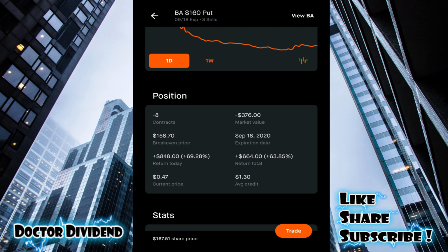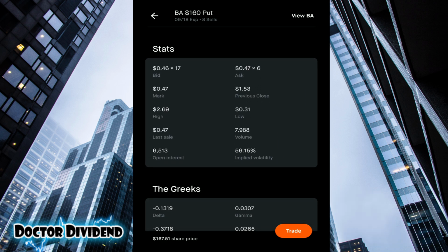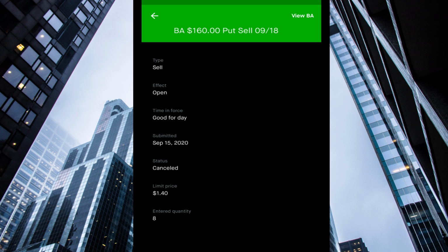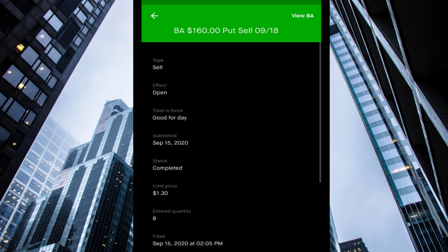As you can see here, if I bought these back, total return would be $664 for just a few minutes of work. Just essentially one half day of trading. Easily make $664 on this particular trade. So that's what I've been doing with Boeing. Again, we can go all the way down to the bottom to see some of the numbers here. Again, that 160 put sell that I canceled, replaced with a 130, 160 put sell, 918, credited to the account $1,040. If I wanted to buy those shares back, I could make a nice little swing trade on just the options contract alone.